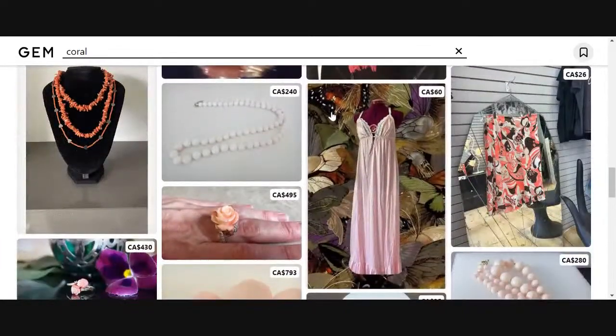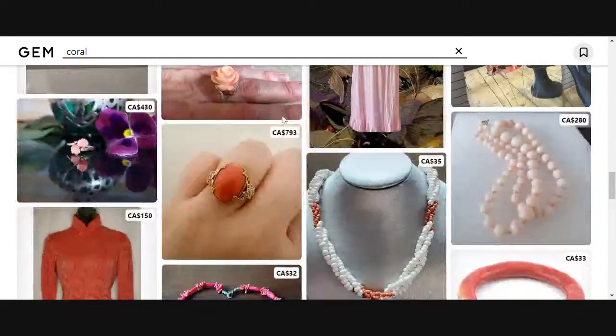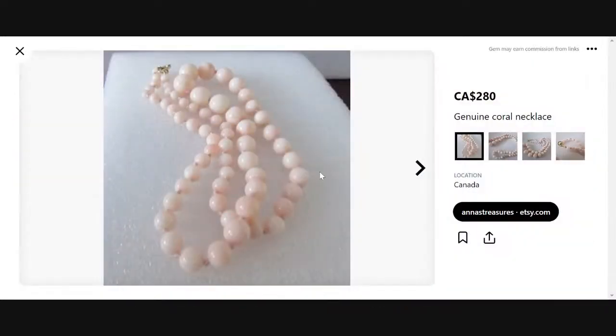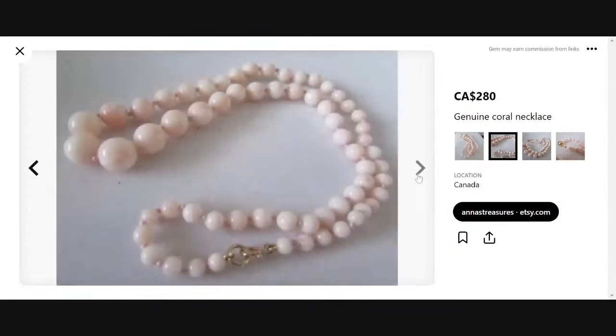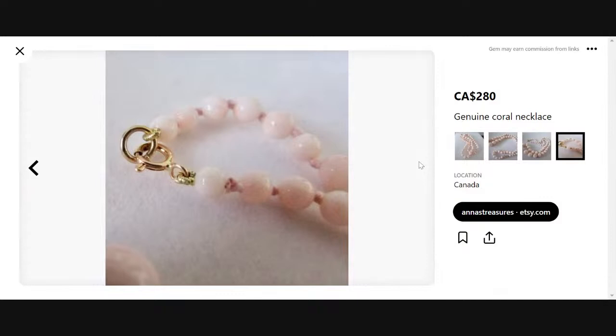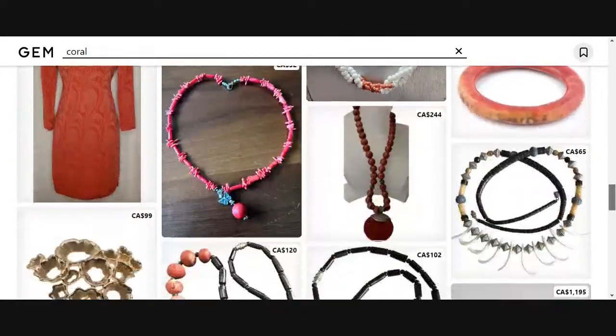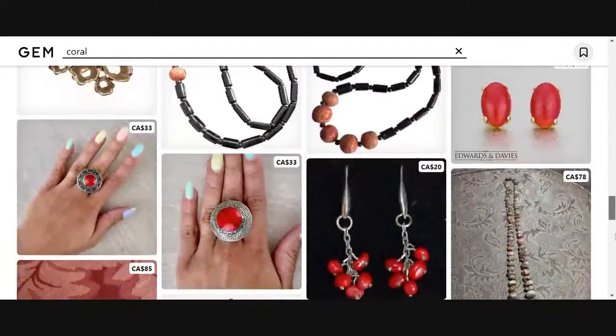The coral does come in so many different colors. In terms of value, there's debate over is it the brightest orange Mediterranean non-dyed that is most valuable, or is it more of the angel skin, pale, beautiful color? This appears to be the angel skin variety, and that actually is not a terrible price. But at auction, especially on YouTube auctions, we can often find an even better deal.